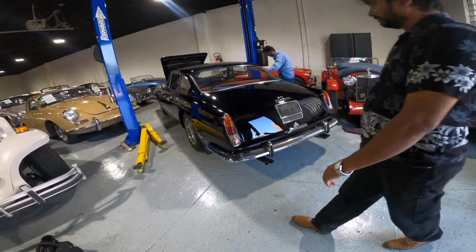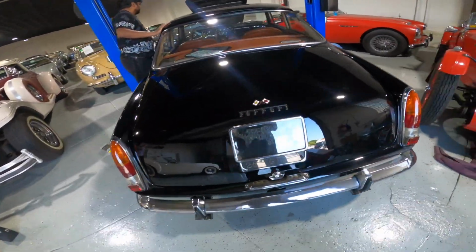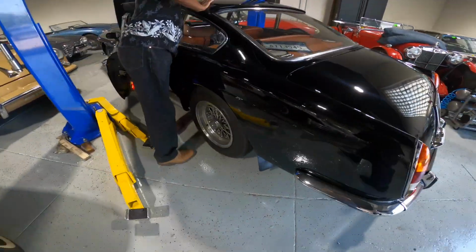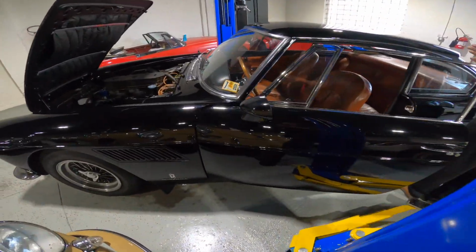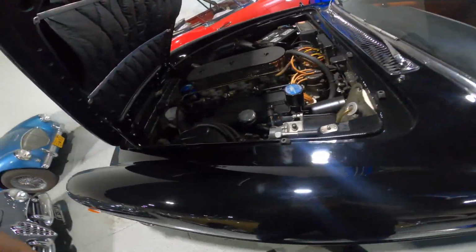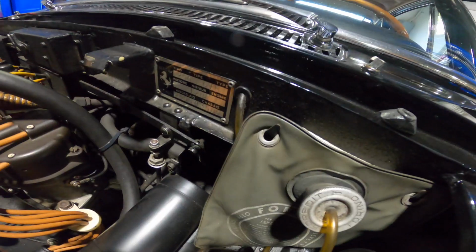What I'm going down today to Gullwing for is to inspect a 250 GTE. Now, this is right in my wheelhouse. This is an early 60s V12 vintage Ferrari. I own a 330 America, so it's very similar to my car, but it's represented as a survivor car or unrestored original car, original black.